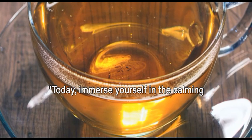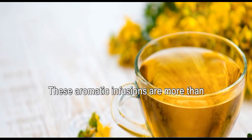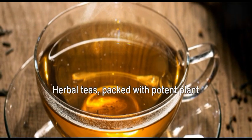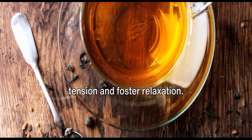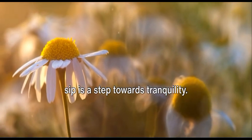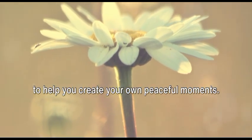Today, immerse yourself in the calming world of herbal teas for stress relief. These aromatic infusions are more than just a delightful beverage, they're a soothing balm for the mind. Herbal teas, packed with potent plant compounds, offer a natural way to ease tension and foster relaxation. From the gentle caress of chamomile to the invigorating zest of lemon balm, each sip is a step towards tranquility. We'll be exploring a variety of recipes to help you create your own peaceful moments.